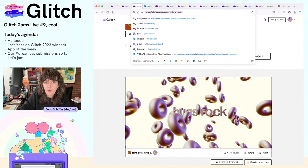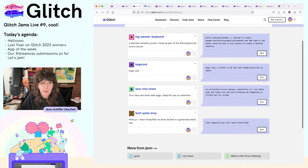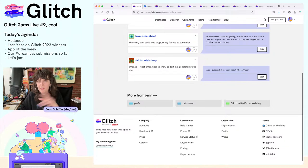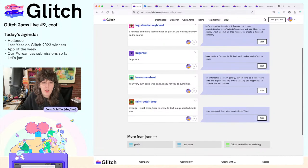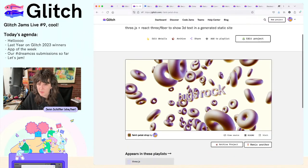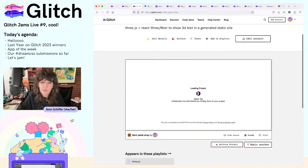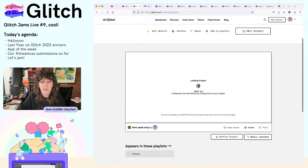Because I'll show you. You can view the source of all of these. So I'll have the game up. I have to load it into Glitch. But you can view the source of all this. This Bugs Rock is a React app, but it's a generated static site. You can just go and view the source and see how all the stuff is built, and what models are pulled into it.